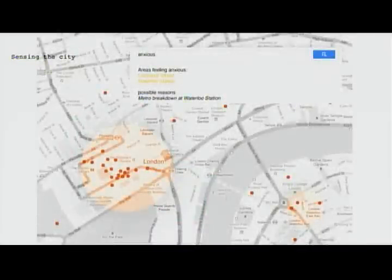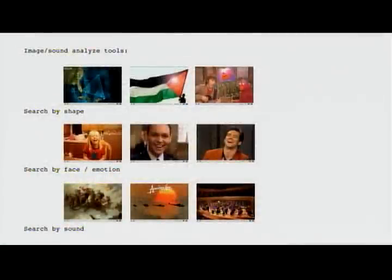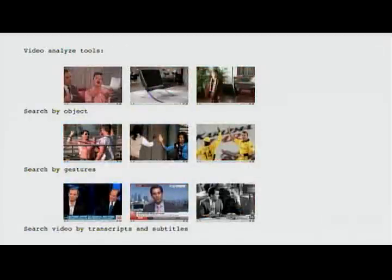So do they actually like it? If they are at certain locations, how are they talking about these locations? Are they happy, or are they bored, or things like that? And you can do the same, of course, for image and sound. You can search by shape, or by sound, or with video analyzers you could search for certain gestures within a video, things like that.